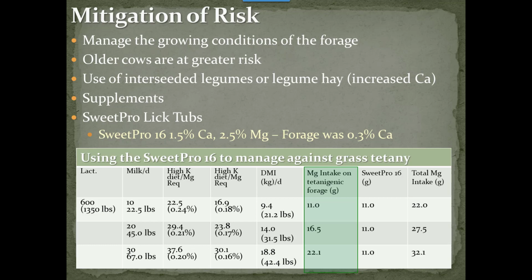That first diet is only going to provide, at that level of intake, 11 grams of magnesium. 20 is the threshold, and you can see how that difference in intake drives the magnesium levels in those animals. And then at the recommended daily consumption of SweetPro at a pound a day, here's where SweetPro is going to be just for magnesium. It's going to bring in 11 grams, and here's where those cattle are going to be with respect to their requirement. And notice how at a comparatively lower potassium level, you certainly have lower magnesium requirements. And this is just at a pound a day. If you let that intake on the SweetPro float a little bit or increase a bit, you certainly bring in more magnesium to those animals.